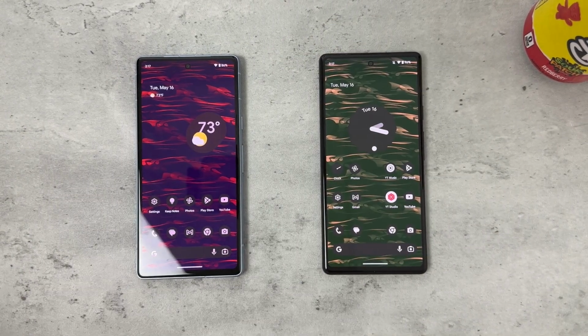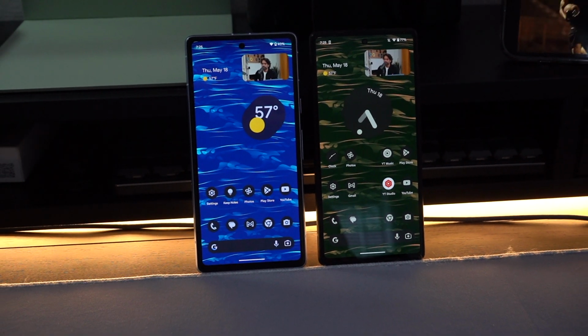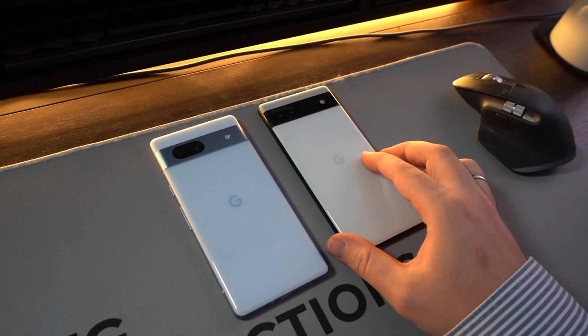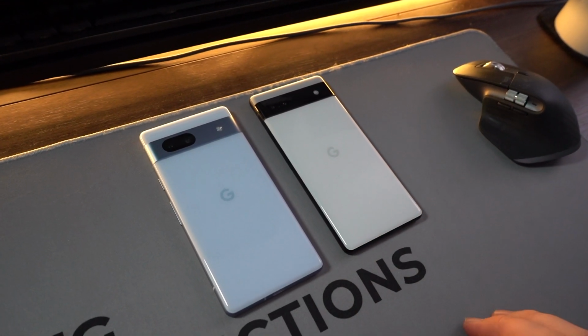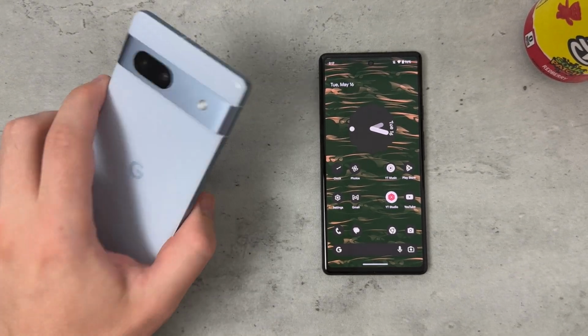Now, ultimately, it does come down to preference. If you want the 90 Hz refresh rate, you want the wireless charging, and you want the new camera, and you still want to get an A-series device, or maybe you just like the new colors. You like this new coral color. You want to pick up that Google exclusive coral color. Yeah, Pixel 7a is going to be that device for you.